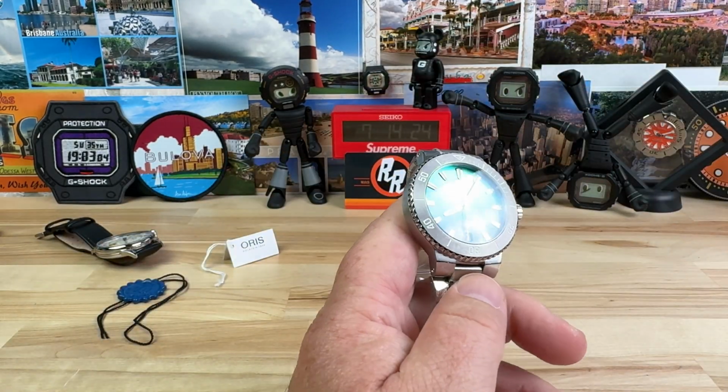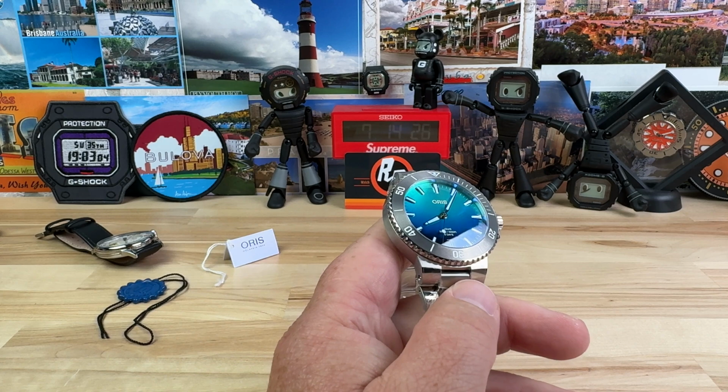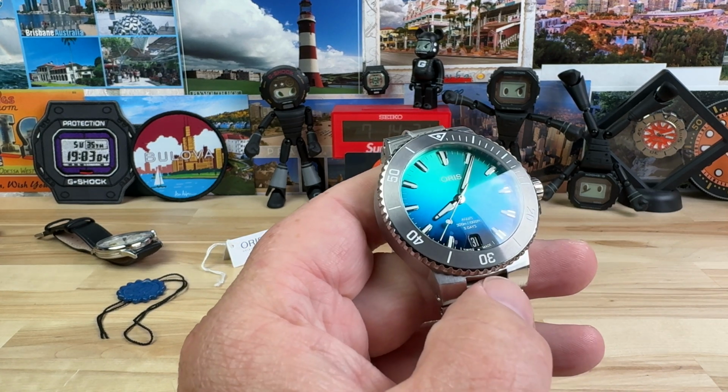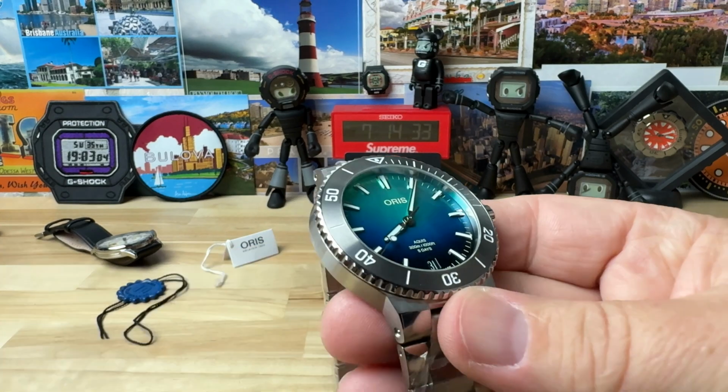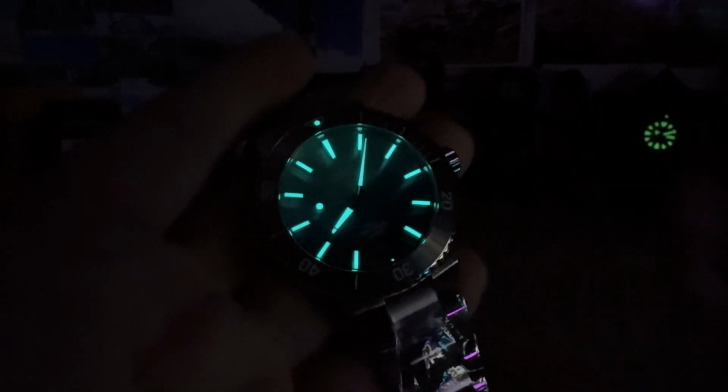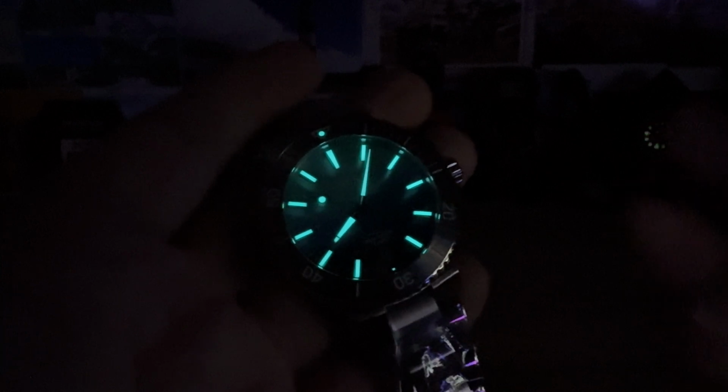Now let's give it a quick blast with the UV light. Oris always performs extremely well in the lume department. This one will do it as well. These are premium watches. It is in-house, luxury, all of that. Everything that I showed you is what you typically see on very well-known luxury brands and luxury watches. Oris is in that realm.